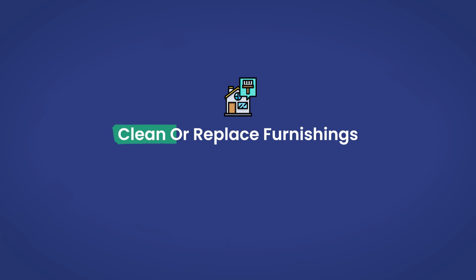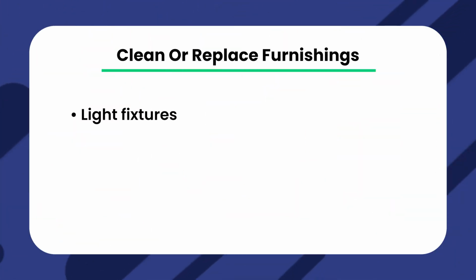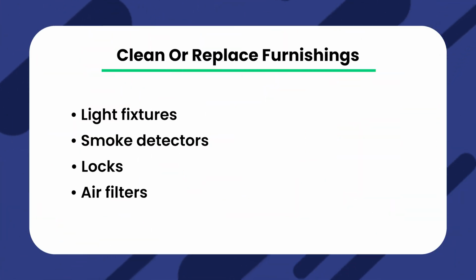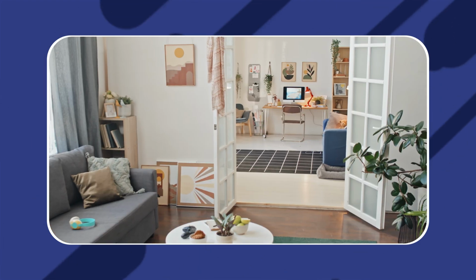Clean or replace furnishings. Especially for furnished apartment move-out cleanings, it may be a good idea to clean or replace all furnishings. This means replacing things like couches, chairs, carpets, tables, or beds. There are also other smaller things that could be replaced, like light fixtures, smoke detectors, locks, or air filters. All of these are things that should be replaced or taken care of before renting out the property to another tenant. These were the 6 best things to do to clean and sanitize your rental property for future tenants.